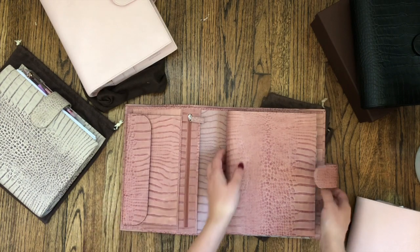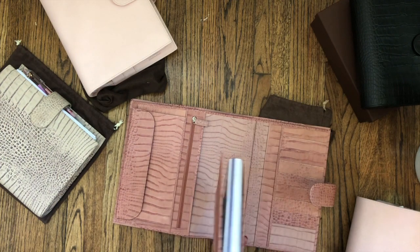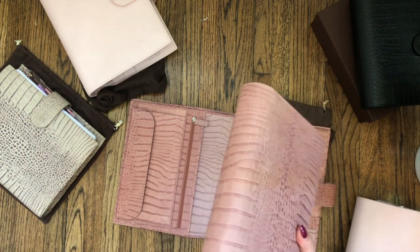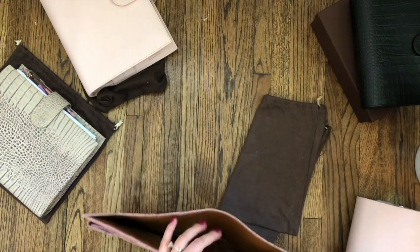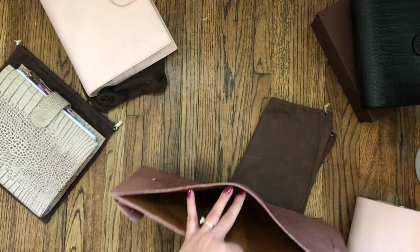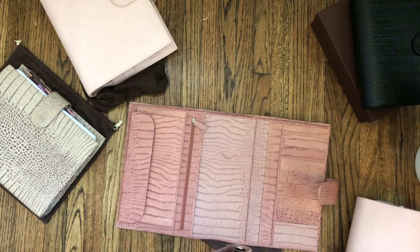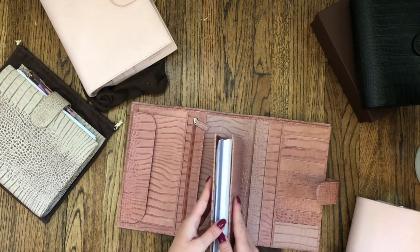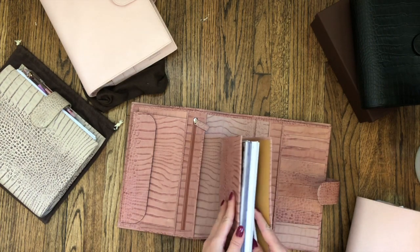And the Mia Cara, just like in the personal or the medium, the A5 also has the slip out cover, which makes it very transportable. And then this is just absolutely fantastic. I love the back pocket. The amount of storage this has is just incredible. And this is what featured in my last video, in that I do have it set up for 2019. It has all the inserts in it.